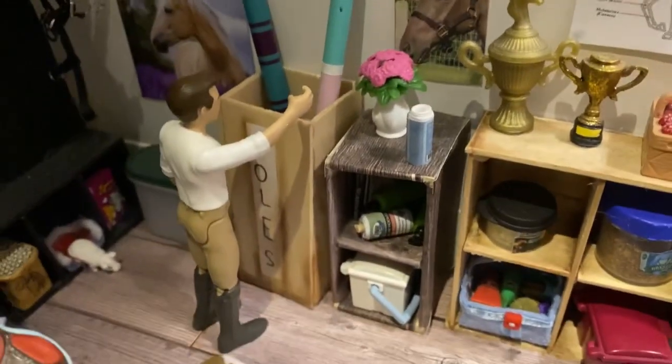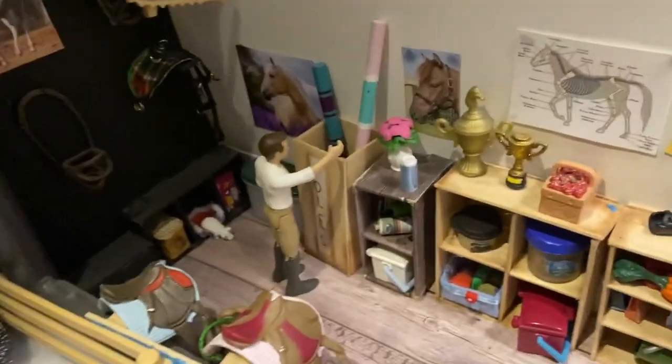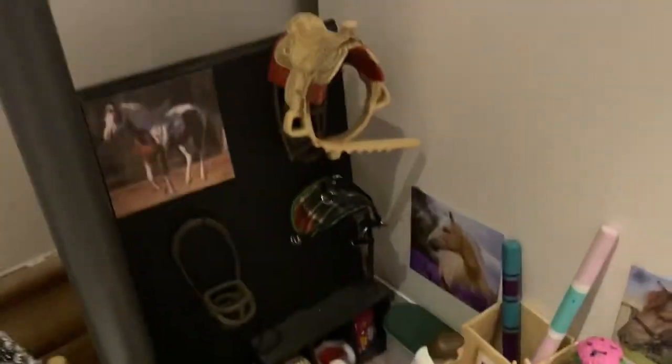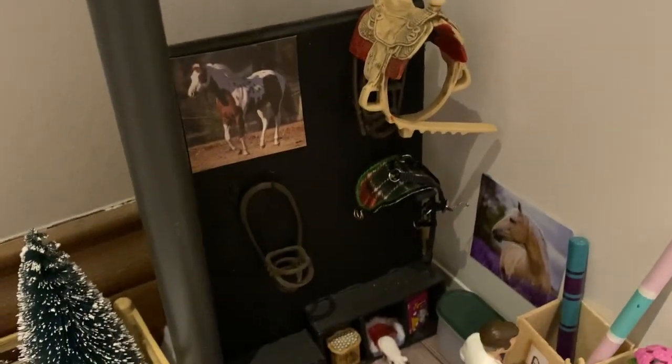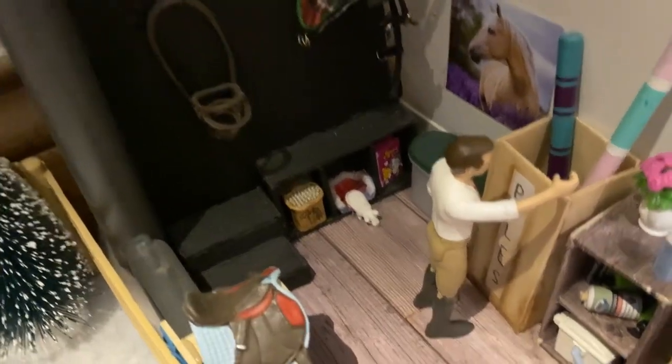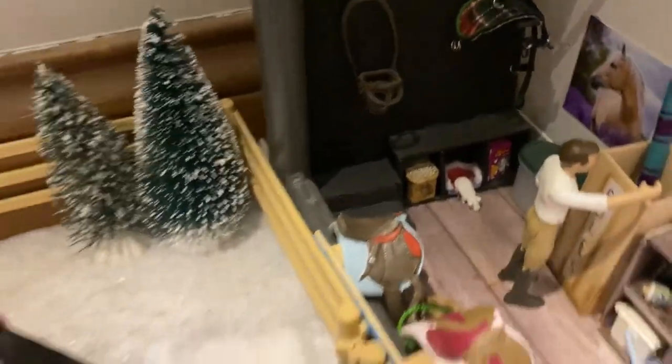And then we have our pole storage, which Larry is grabbing some poles. Is any more for the lesson? Then back here we have a western saddle, bareback set, and a bridle. And then there's some treats, Mr. Cheese the Mouse, and a book. And that little green container has dog food in it. There's also a step stool.